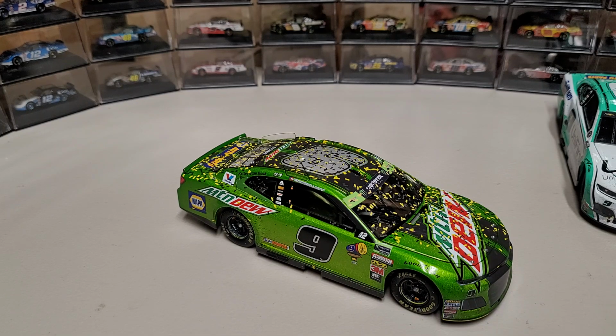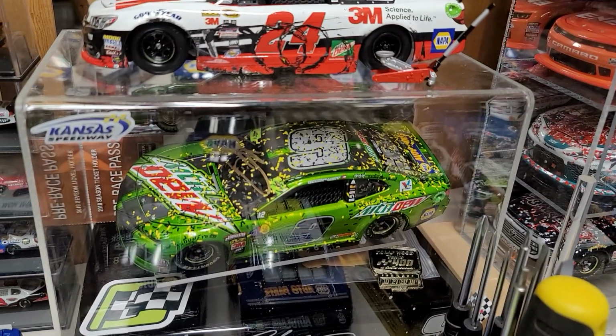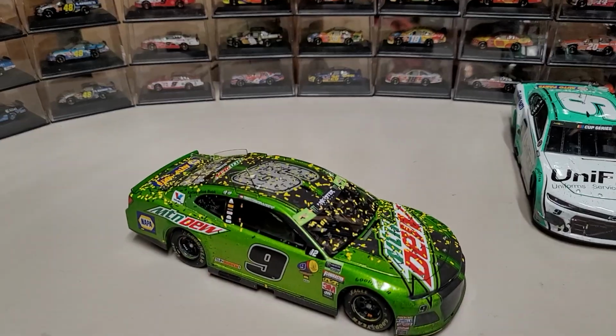I mean, the paint scheme looks good. That's definitely a plus. We got confetti, all that kind of stuff. Mountain Dew is a popular brand. So I was at this race, so I actually have two of these. Funny story. Two of them. That one's probably worth a lot more because I got it signed, but I ain't going nowhere.